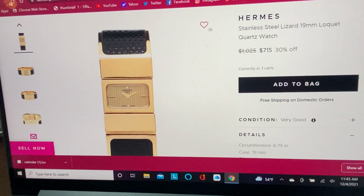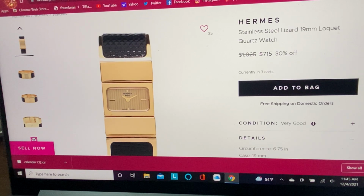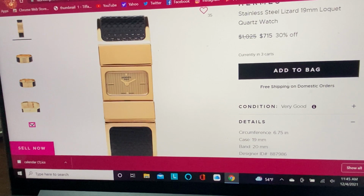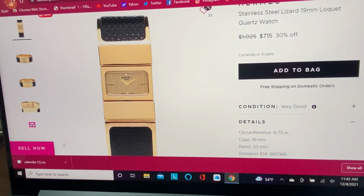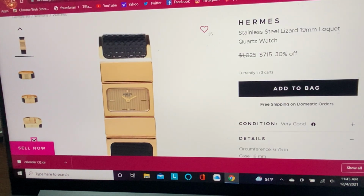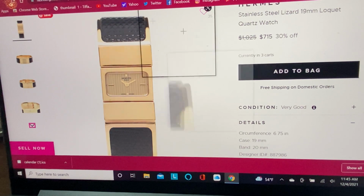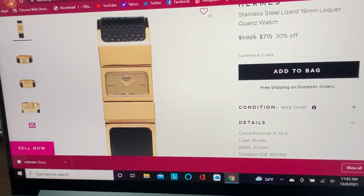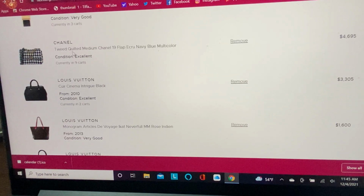Another thing is also lizard, so it's an exotic skin, which is usually more expensive. So $700, if this is a good working watch, why not? I've seen uglier ones going for more, you know what I mean? So why not? This is a really cool piece aesthetically. I would go for it if I was into watches, but I'm not. I just wanted to take a look at it because it was something different.